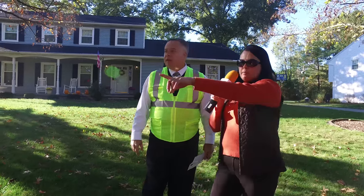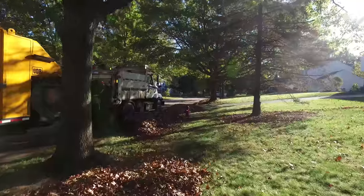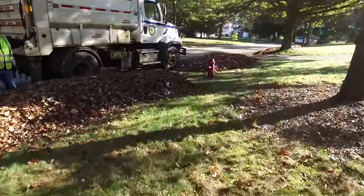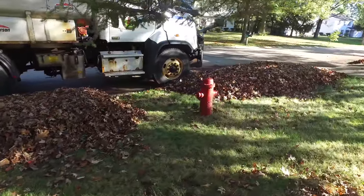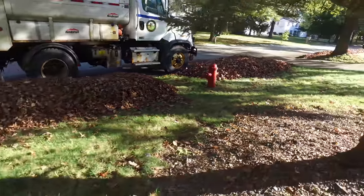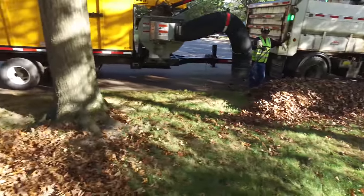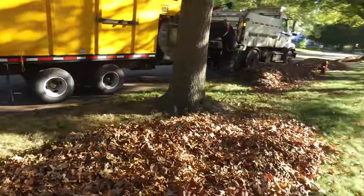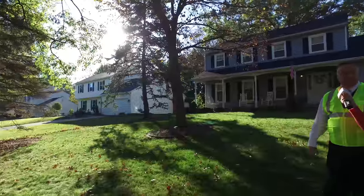I see you over there as well, Dan, if you could focus on the fire hydrant. The leaves have been left open for the hydrant, which is important. Obviously, the hydrant is an obstacle, but also we don't want fire hydrants buried in leaf piles. We don't want your house on fire and not be able to find the hydrant. Bad idea. And then also, once again, the whole vacuuming illustration of we don't want to have to vacuum around the coffee table legs if we can put the leaves in a clear open area.